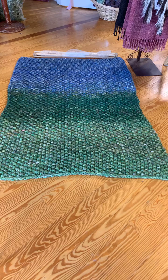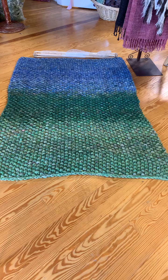The hills and the mountains in the background were a much deeper green. And on this one, I kind of experimented with the idea of pulling in the blues for the sky so that the horizon wouldn't be a straight line. And so then I had multiples of blue.